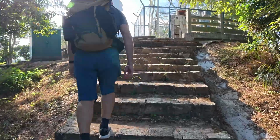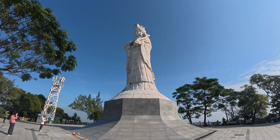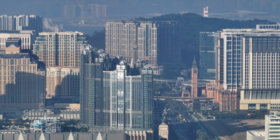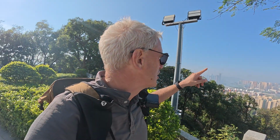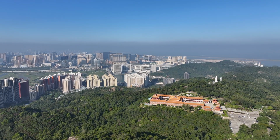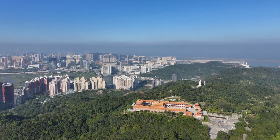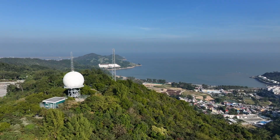With the main climb done, we spend some time people watching at the huge Alma statue before turning outwards to take in a magnificent cityscape of Macau. Now, hiking up here might seem a little bit of a chore, but look at that view. You can see pretty well the whole of Macau just laid out in front of you. You want to go on the other side, you can see the southern side as well, and of course this magnificent statue.